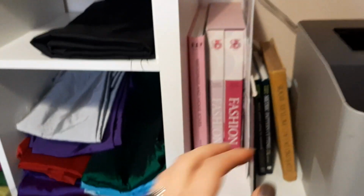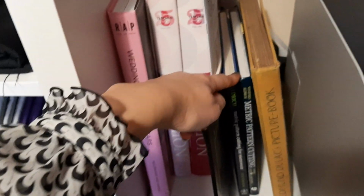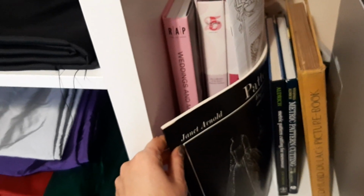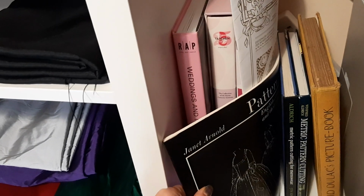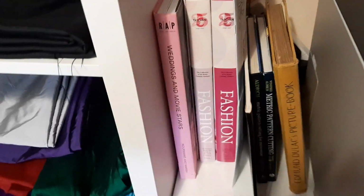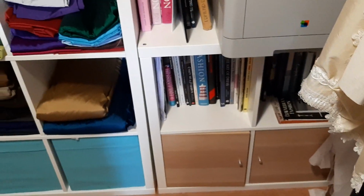All my books that I use most regularly, so my pattern cutting Bibles, are there. I've got my Patterns of Fashion book. I only have one, sad times. And these are just some of the really big books that won't fit in the shelves underneath.